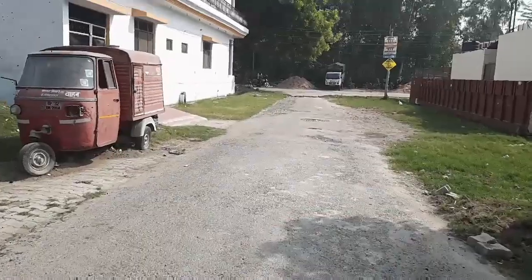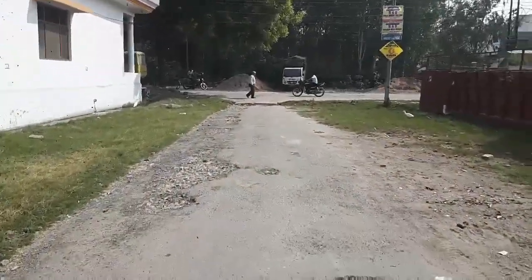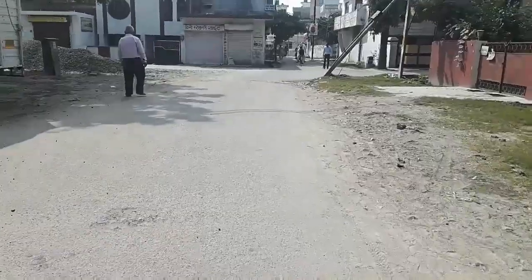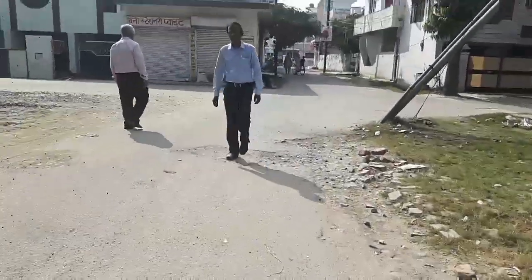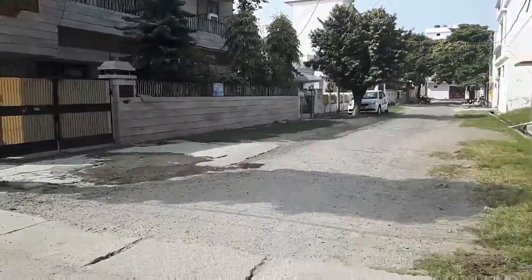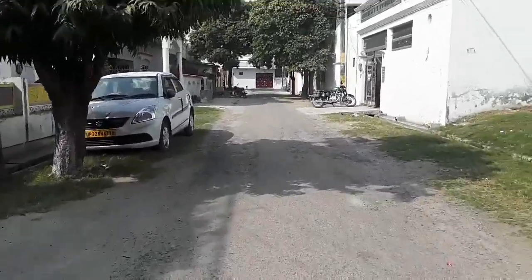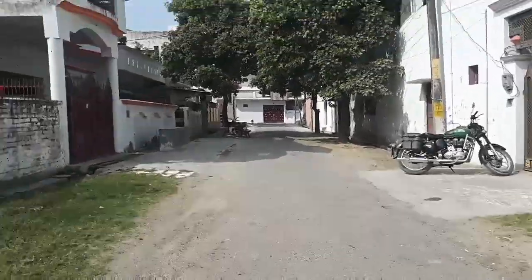So from there we're gonna take a right turn. And there is an empty plot to our right. So yep. Okay. So now we're taking a right turn. There's the other street. And this is our turn. So this is just a very short walk tour. And this is an empty plot right here. That's where we came from that side. So yeah.